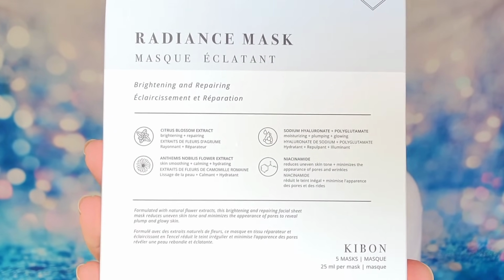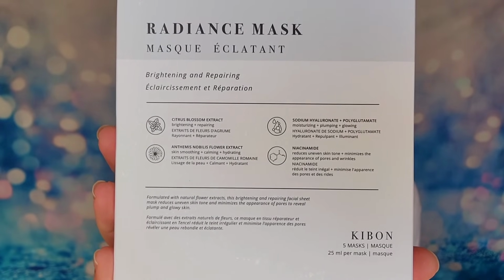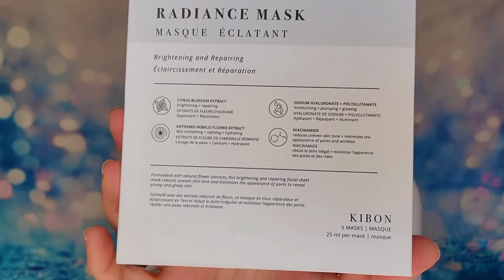So 8 ounces, full-size product that we have here. If you were going to purchase this one, it comes in at $39. I also have a box of sheet masks in here. These are Radiance masks, and they will brighten and repair your skin when using them. We have 5 masks, and the brand name is Kibon. I think it's Kibon. You get 5 sheet masks in here that are going to make you more radiant. That's the point. Wow, this set of 5 retails for $55 if you wanted to buy this box of masks.